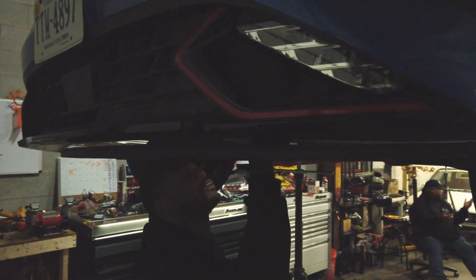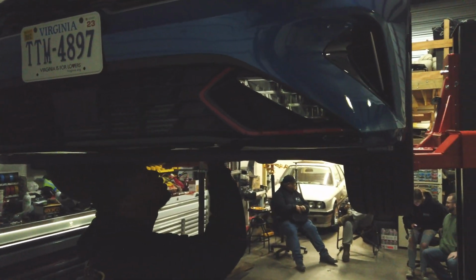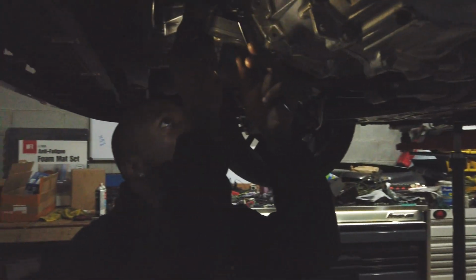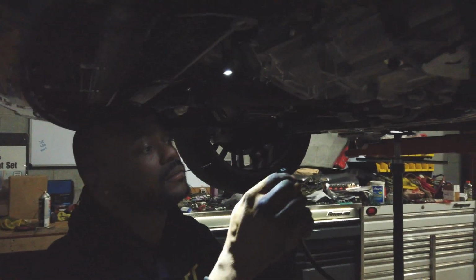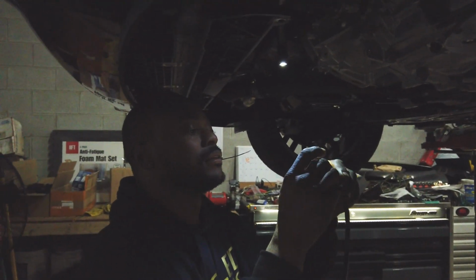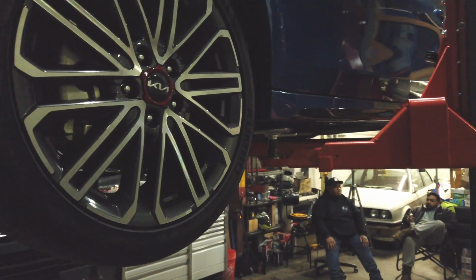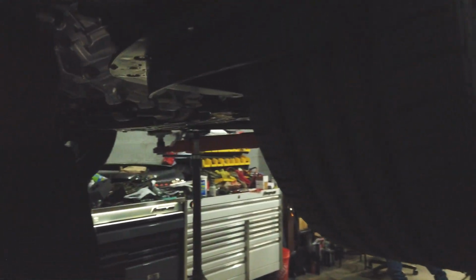What kind of Kia is this? Forte GT. It's boosted? 1.6 liter. It's got like 100 miles on it. So that's why we get those dealership modifications.